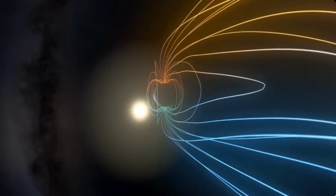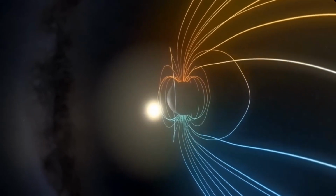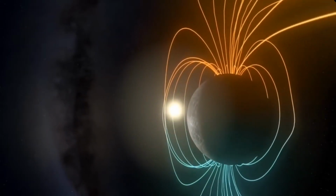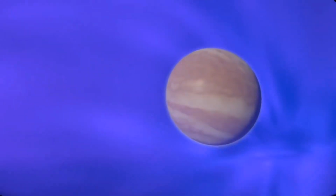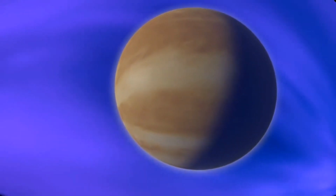Of the inner planets, only Mercury and Earth have magnetospheres. Mercury's magnetosphere is 100 times weaker than Earth's. Perhaps future human settlements near Mercury's poles will benefit from this protective field. Venus is the size of Earth, but rotates so slowly that no dynamo could form in its core. The solar wind bombards its atmosphere directly.